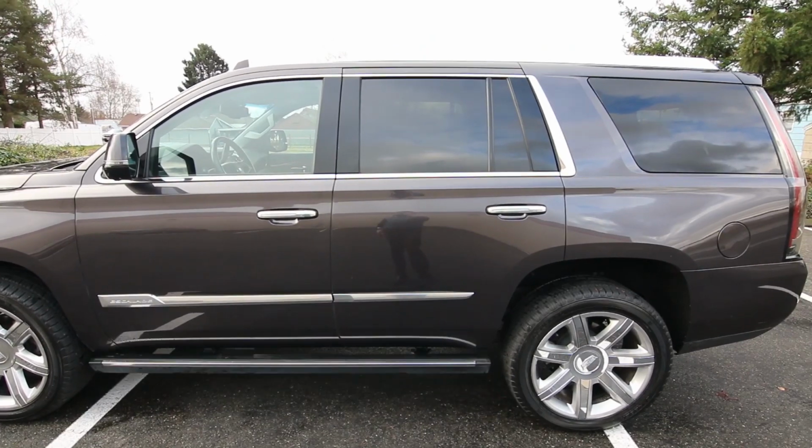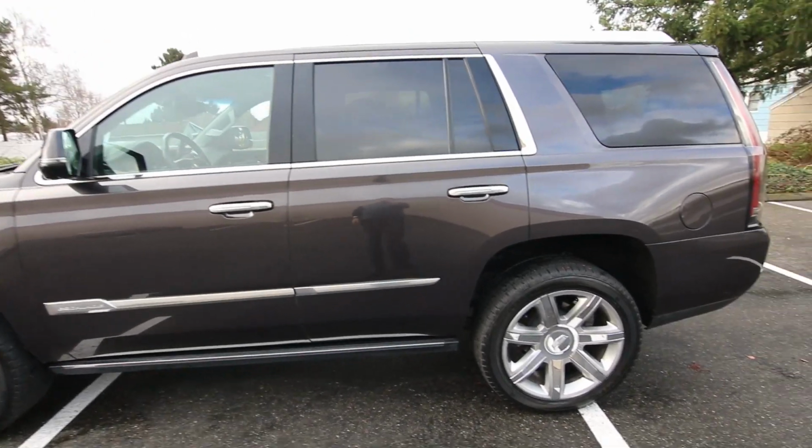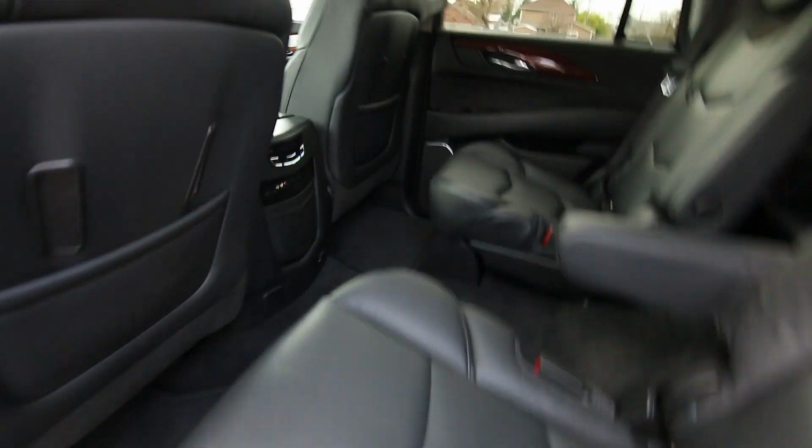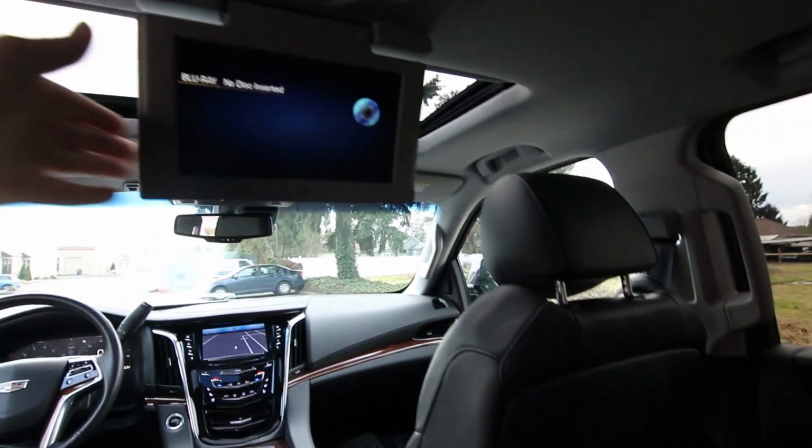Just the look, the styling, the theme of it. It's quite unlike any other full-size luxury SUV on the road. Where a lot of the other competition has a little bit more restrained styling, the Escalade is a little bit bolder. A lot of eye candy on the outside.